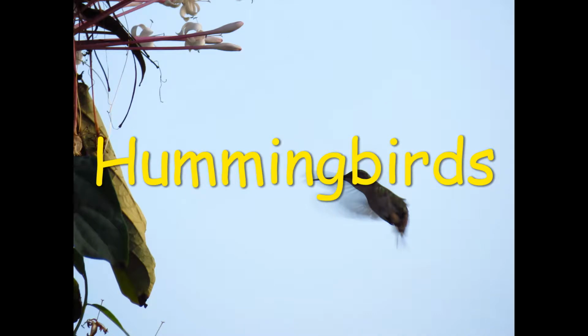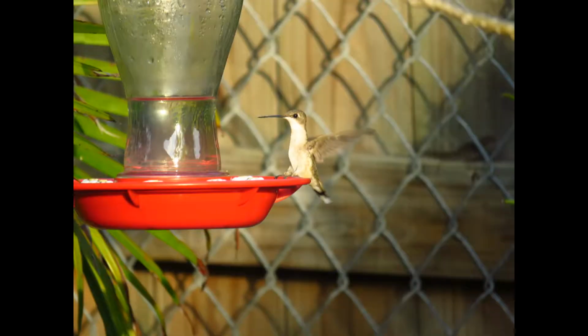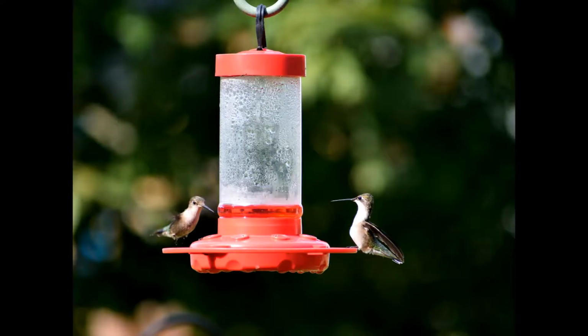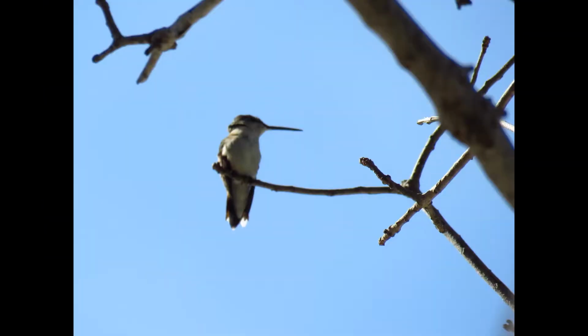So another bird that you may want to attract to your garden is the hummingbird. So just add a hummingbird feeder and make your own nectar mix, 1 part sugar and 4 parts water. So for example, you can boil 1 cup of sugar and 4 cups of water, take it out, let it cool, and then pour it into the feeder.